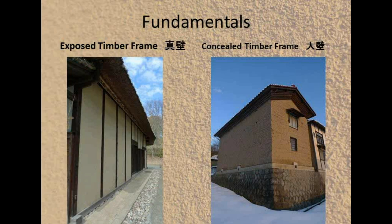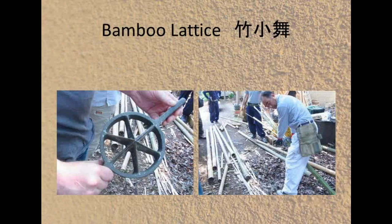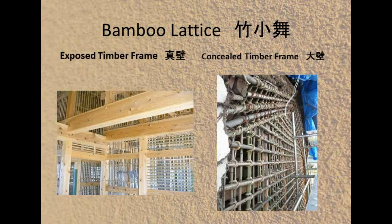I spoke a little bit about the structure of the buildings, but we'll talk a little bit about the fundamentals. In Japan, in terms of plastering, we think of two different types of walls. On the left is the exposed timber, and on the right, the concealed timber. In both cases, we use a bamboo lattice. In the exposed timber, you use this tool that you see on the left to split the bamboo. Then that split bamboo is woven between the posts, which provides a plaster stop on both sides of the bamboo. So the timber is exposed on both sides. And for the concealed timber, you use a round bamboo lattice on the exterior of the timber frame.